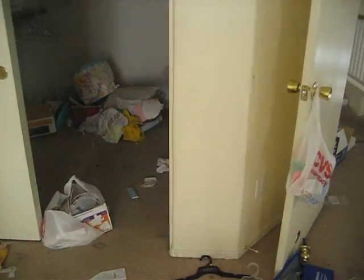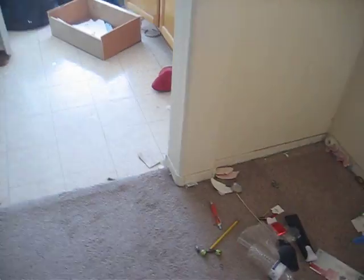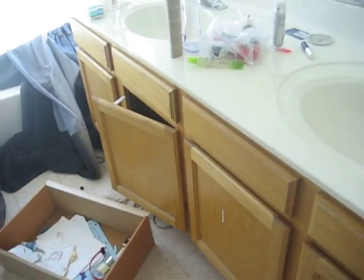Walk-in closet's good size, so we'll need to do paint and carpet in here. It'll look dramatically better. The master, this tile, it's the same tile in the kitchen, appears to be in decent shape, so I think this is just going to need paint, a good cleanup.